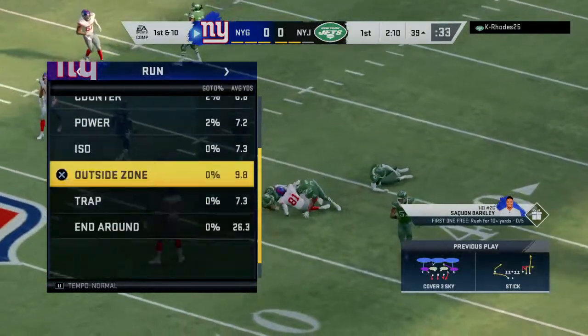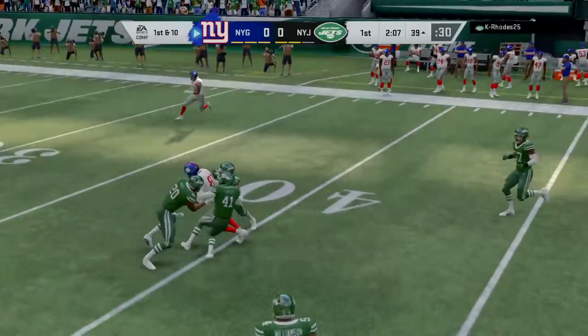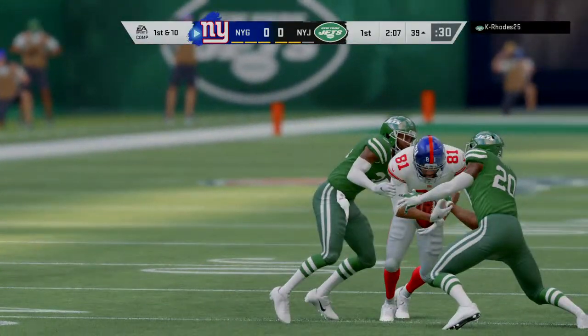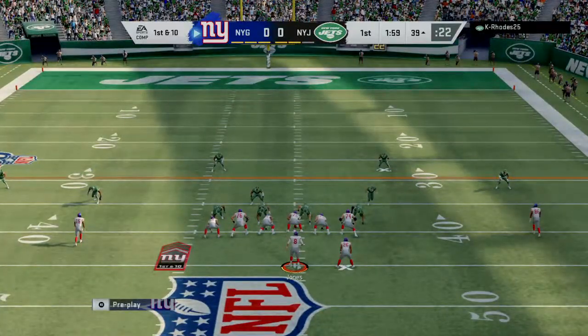Pretty solid start for the rookie here on this first drive, Charles. Able to have some confidence, stepping back into the pocket, move around a little bit, find open receivers, and deliver. That just means his confidence is going to continue to grow because he's getting more and more comfortable with each completed pass. So in Jet territory now.